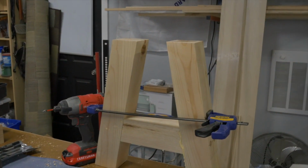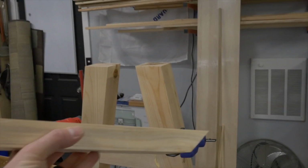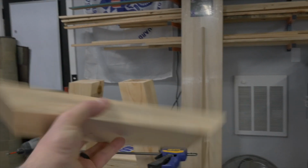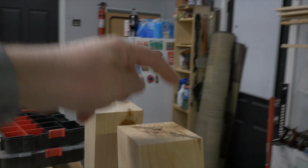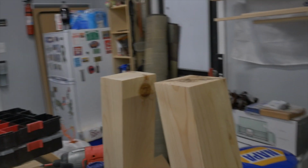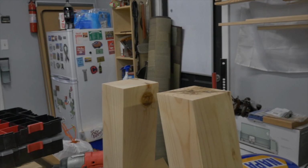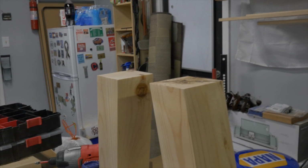So now I get to put the top support on, which will support the top of the bench, which is this piece right here. So what I need to do is mark the center points where it's gonna go, and then I'm gonna use some like 4-inch structural screws to put it in there. Overkill, I know, but it'll definitely help with supporting the bench.